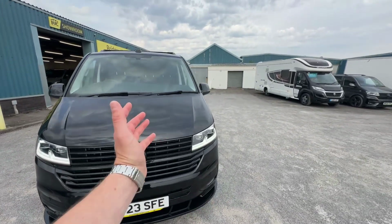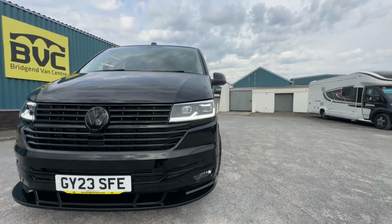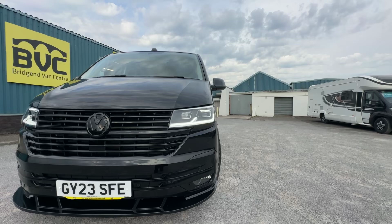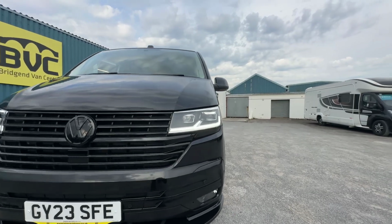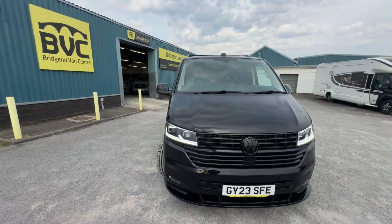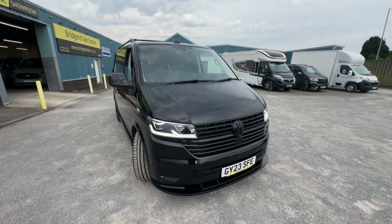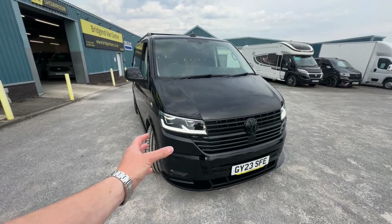So I've said in many videos in the past, when I'm speccing one of these vans, I say not anymore because you can't spec a T6.1 unfortunately, but if I was speccing one of these vans with VW, the first thing I would be ticking on the options list would be LED headlights. Absolutely game changer over the standard headlights. It of course looks a bit nicer as well.